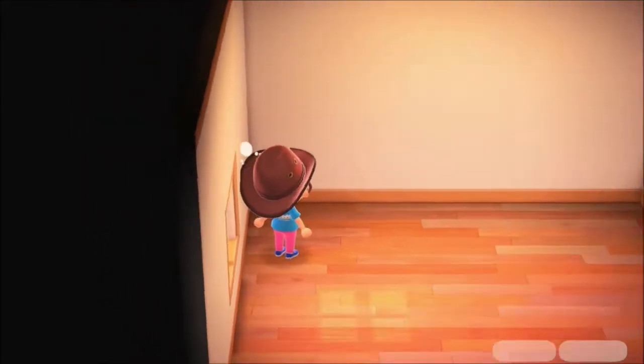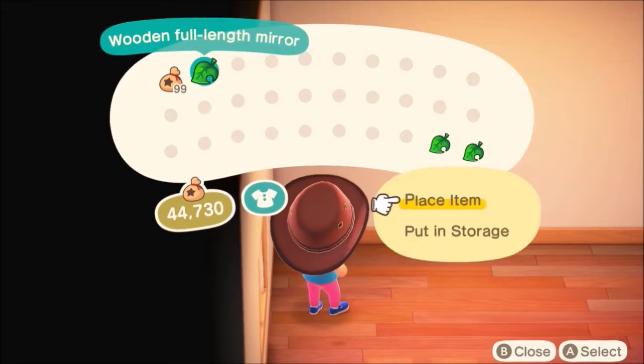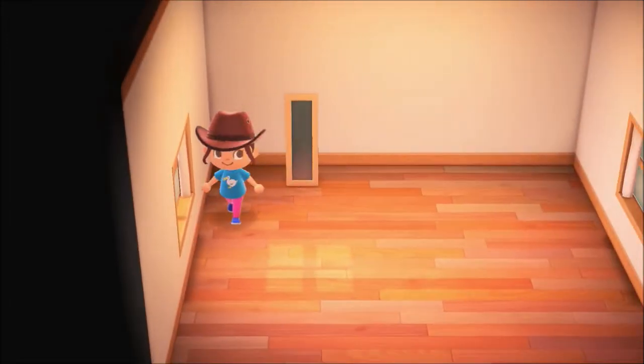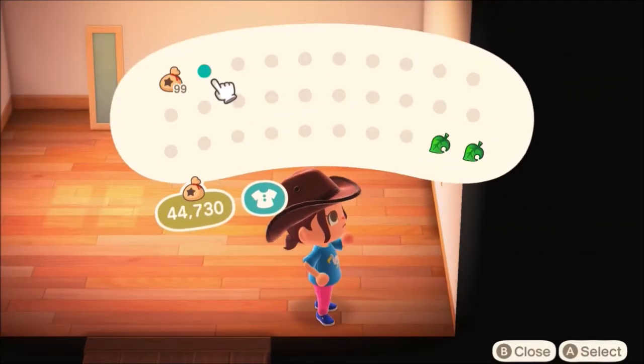And I'm just going to pop my mirror back in the corner over here. So also you can't hold more than 99,000 bells at a time in your storage bag. So that's going to inventory the extra 99,000. And I'm also going to place my extra items that I got from my mail here in the corner.